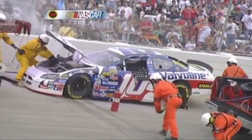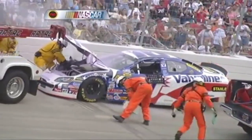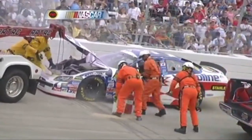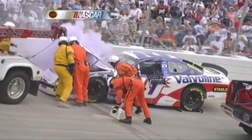That's right. Martin Truex would be one that would stay out because he was on pit road. How unlucky can you get? Sometimes it's good to be lucky. Uh-oh, we got a fire, boys. Where's the fire extinguisher? It blazed back up again. There we go.